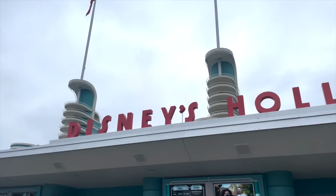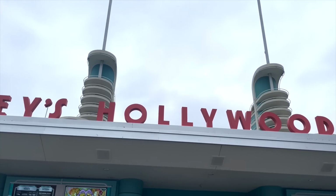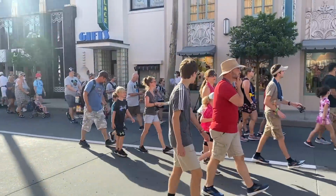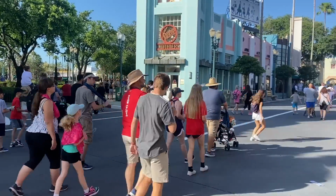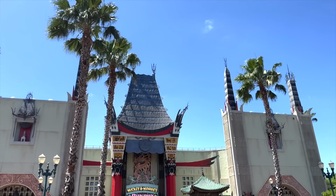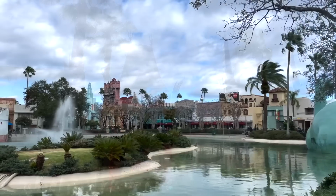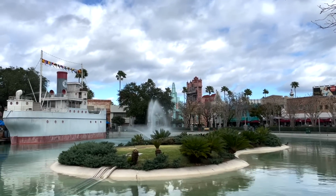Now, before we get into the details of this video, let me give you a quick rundown of all the different areas of the park, just so you can visualize each section as we talk about them. When you first enter the park, you'll be on Hollywood Boulevard, a street lined with gift shops leading you right up to the replica Grauman's Chinese Theater in the heart of Hollywood Studios. If you turn left before you reach the theater, you'll enter into Echo Lake, an easygoing older section of the park with multiple shows and more spacious walkways.